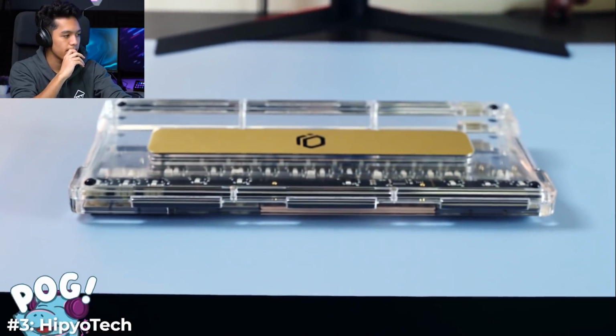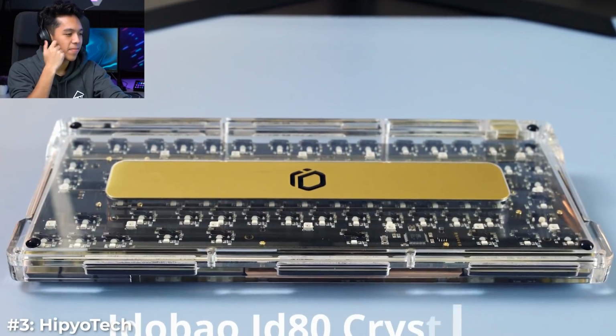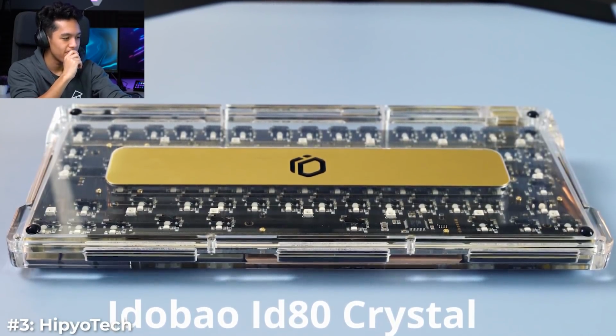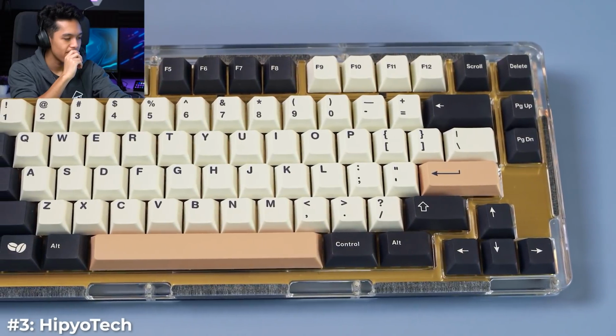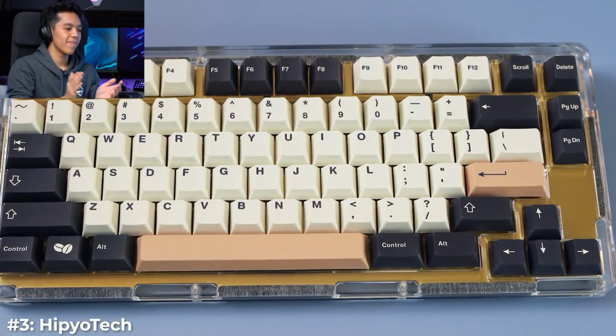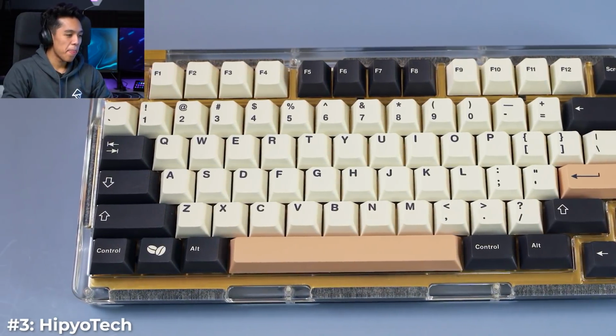Well, howdy hey, it's HipyoTech, and my daily driver is the Idobao ID80 Crystal. The ID80 was one of my favorite budget boards, so when I got the ID80 Crystal for review, you best believe it's my daily driver. Anyways, as a proud member of the Linear Gang, I run this bad boy with Gateron Milky Yellows that have been lubed and filmed, of course, and Infinity Cafe keycaps.